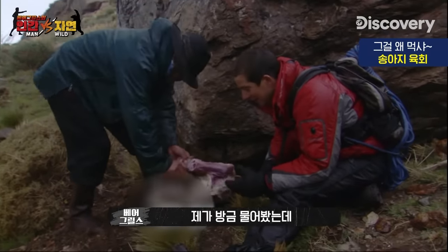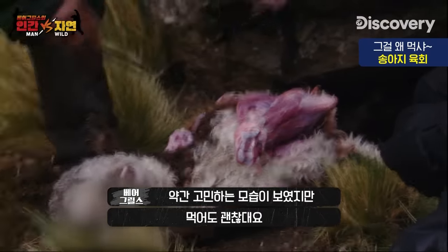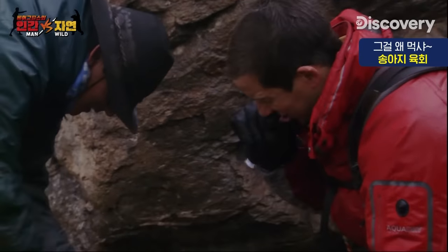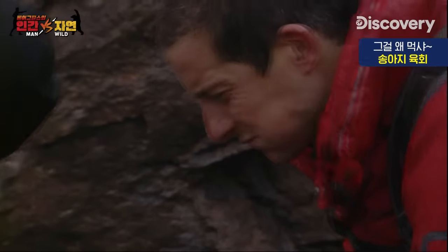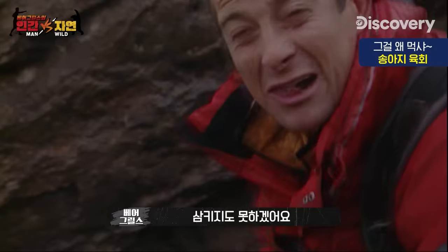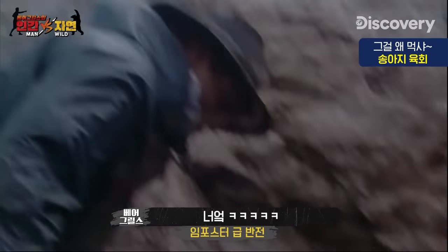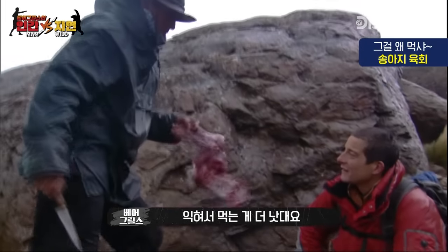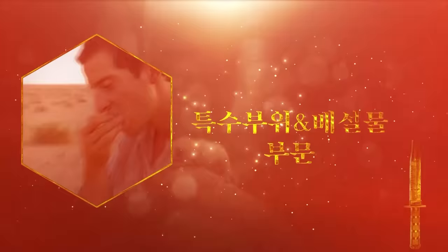Just asking if you can eat this meat raw straight off the carcass. Slightly worryingly, he said yes. Gracias, Raul. It's blooming tough, this one. Can't even get it down. Raul, ¿quieres comer algo? No, no, no, gracias. No, he doesn't want any. He's saying it's better when it's cooked. Yeah, thanks.